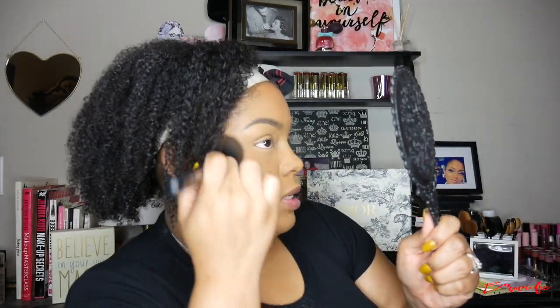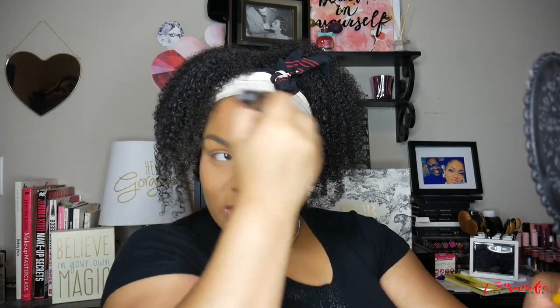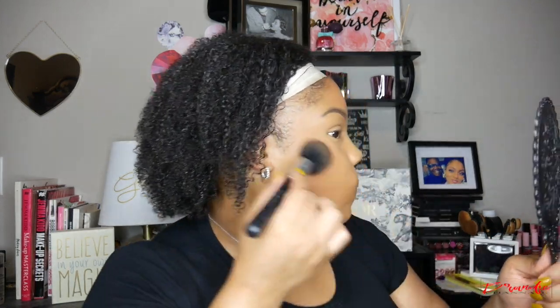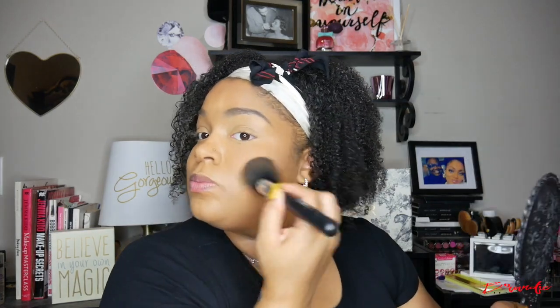And then I'm just gonna pat this on my skin, because I want to look very sun-kissed. I'm just into that lately. I don't know why really, but I'm into it. So I'm just lightly going in and stamping in that color. And now that I've placed it down, I'm just going to blend it out. Just like that. See that nice little sun-kissed tone?